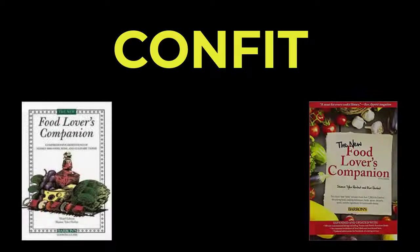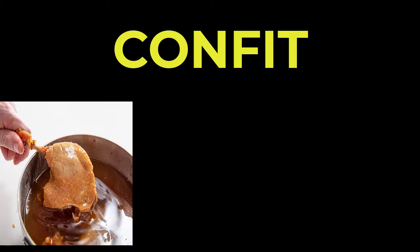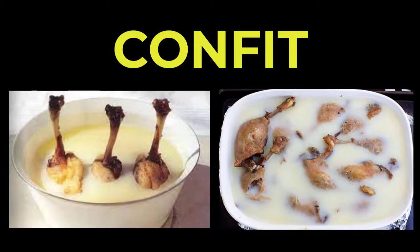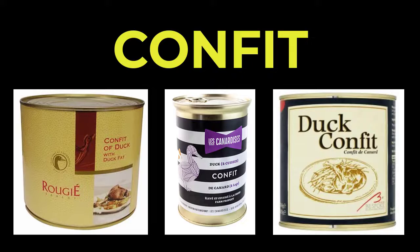According to the Food Lover's Companion, this specialty of Gascony, France, is derived from an ancient method of preserving meat, usually goose, duck, or pork, whereby it is salted and slowly cooked in its own fat. The cooked meat is then packed into a crock or pot and covered with its own cooking fat, which acts as a seal and preservative. Confit can be refrigerated for up to 6 months.